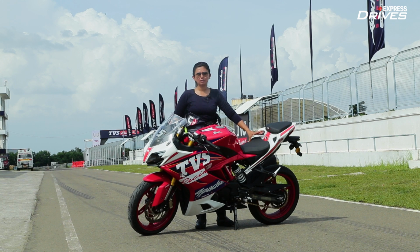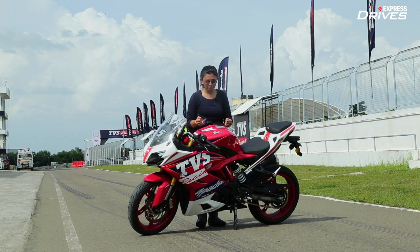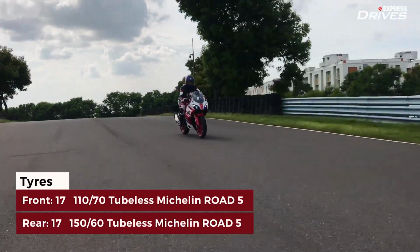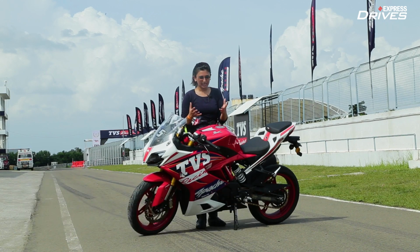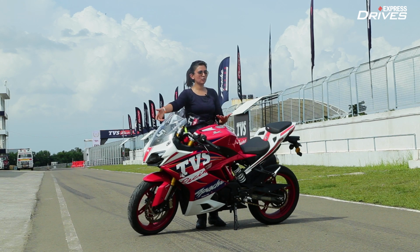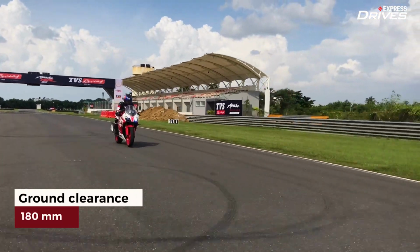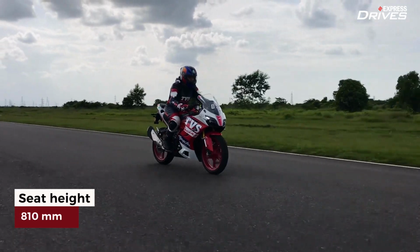So this was our first ride experience of the 2021 RR310. To be honest, I've always been really happy with this motorcycle, for it has been a proper sports bike, not just a commuter that looks like one. And now with this model, it is more customizable. You can actually put a racing number here if you want. And the tweaks that TVS is offering genuinely do make a difference, making it a race machine for tracks like these.